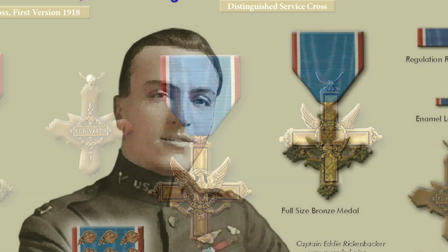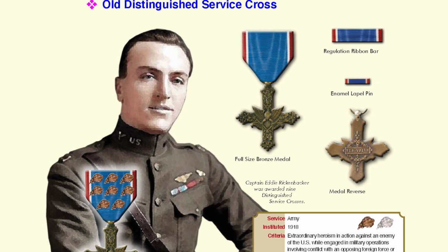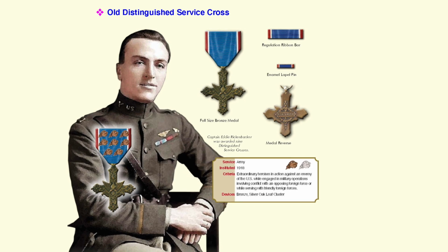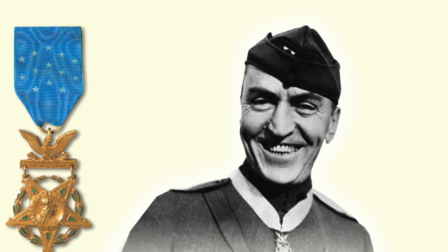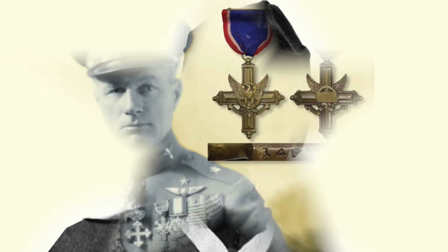Captain Eddie Rickenbacker, America's Ace of Aces in World War I, was awarded 9 Distinguished Service Crosses for valor. However, one of those Distinguished Service Crosses was revoked. And the reason why, because it was upgraded to a Medal of Honor. As you can see, Eddie doesn't seem to be frowning in this picture.